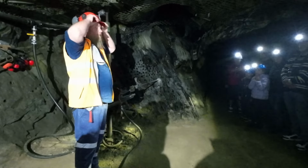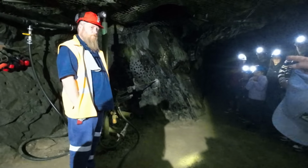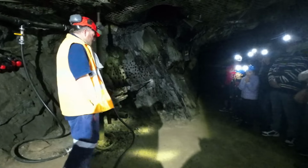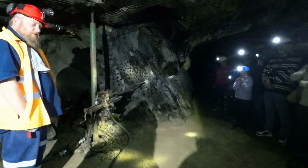Yes. Any questions about machine drills? So you drill 1.5 meters and then they blow it? You would drill a blast pattern. So you would have to drill multiple holes in a pattern, 1.5 metres deep, 10 minutes a hole with a drifter.